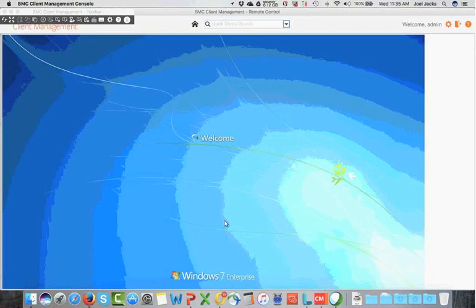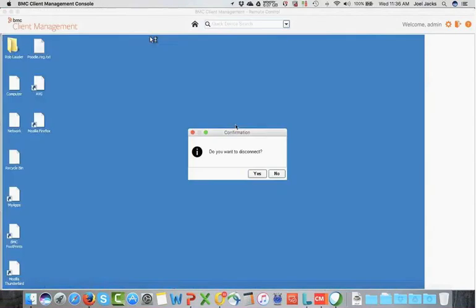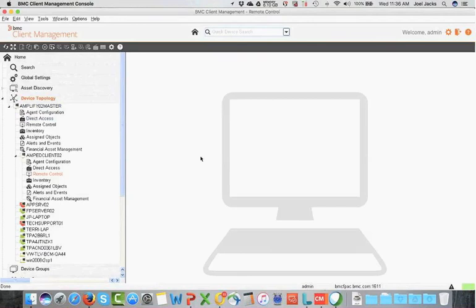The great thing about it is we can do controls on it as well. So those who don't have access to certain machines, like executive machines or those in a different department, won't even see the devices, and they won't even see the remote control available to them to go there and take a look at that. All right, I'm going to close this one out. So it took me in. I could do remote control from that.